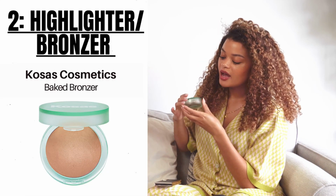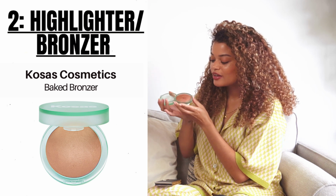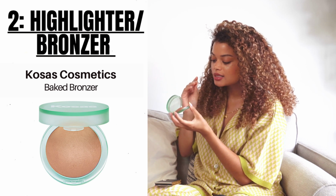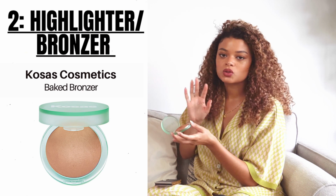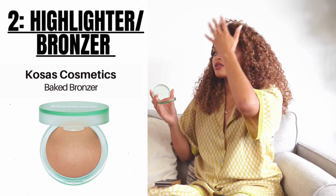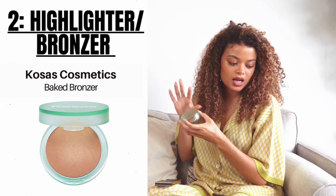So bronzer, I think. So this is Kosas. I like it mostly for the packaging because it looks like sea glass and you open it and it's so nice. It's a baked bronzer. It has plant oils in it, I think. But this is not one to contour with at all. It's that holiday glow. You don't need to tell across your nose. It's so beautiful. It's very lit from within. I'm very into needing the whole experience of using a product. If you really love the packaging, you're going to work harder to give the product the integrity it deserves. There's no point looking pretty in there.